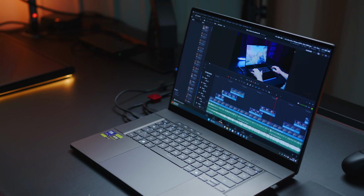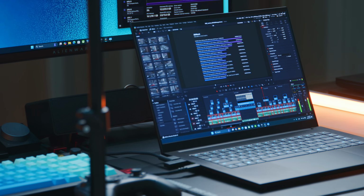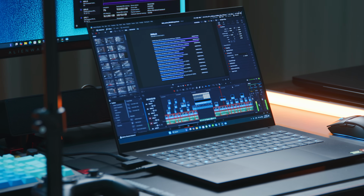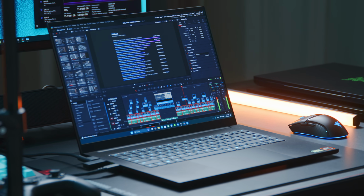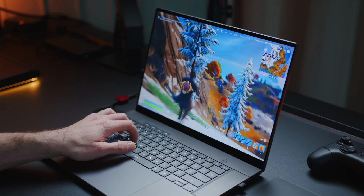Nonetheless, I did some editing on both and it was pretty much the same overall timeline experience. Exporting our initial G16 review revealed a pretty massive difference though. The Blade 16 was able to finish the final render with an almost 2-minute lead. But as always with export times, what are 2 minutes if you spend hours putting together your edit, but it's a clear advantage for the Blade nonetheless. Alright, that's work, so how about games?